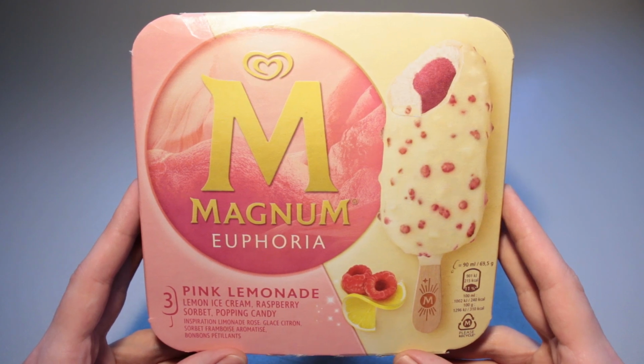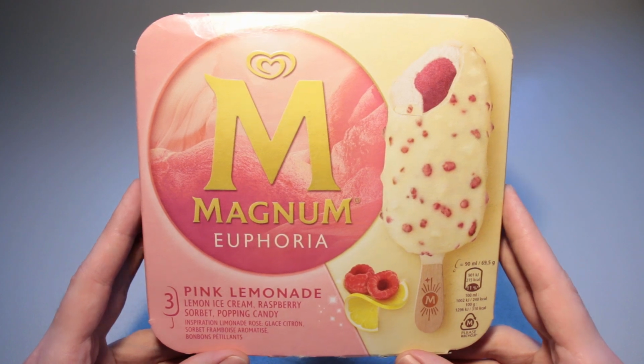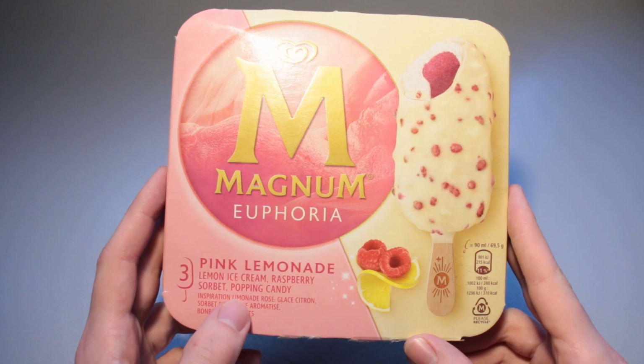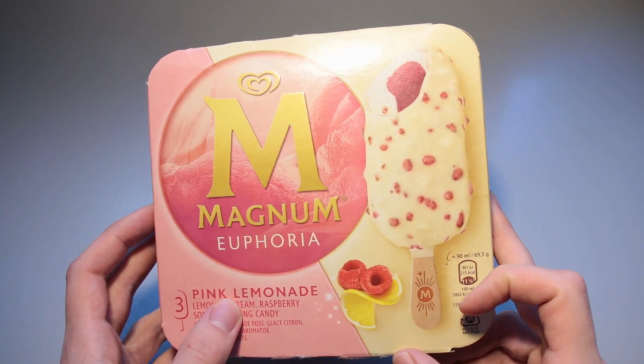This is Ice Cream Gecko, and in today's video we are going to take a look at the Magnum Euphoria Pink Lemonade, lemon ice cream, raspberry sorbet and popping candy. Alright, this is what it looks like on the box.